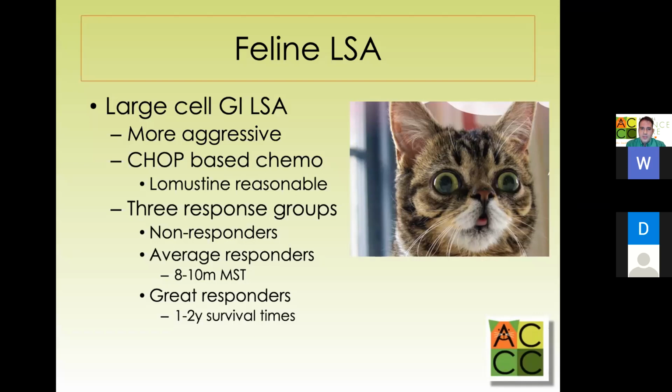And cats will fall into one of three groups. So one group is the non-responders. They're just not going to respond to chemotherapy no matter what drug that you use. And that's probably about 20 to 40% actually, depending on the study.